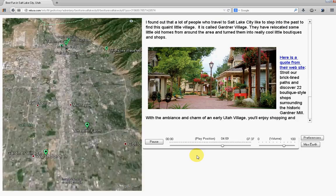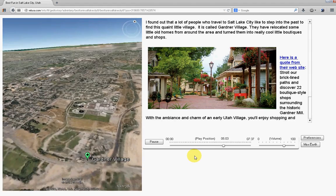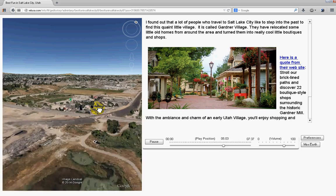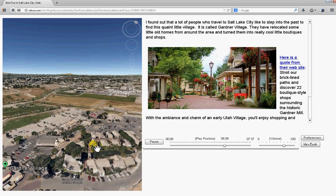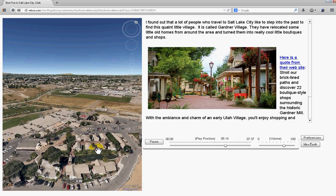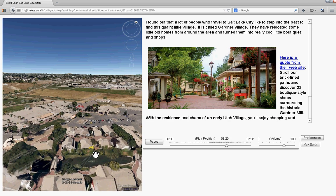I found out that a lot of people who travel to Salt Lake City like to step into the past to find this quaint little village. It is called Gardner Village. They have relocated some little old homes from around the area and turned them into really cool little boutiques and shops.